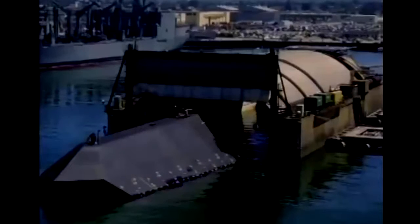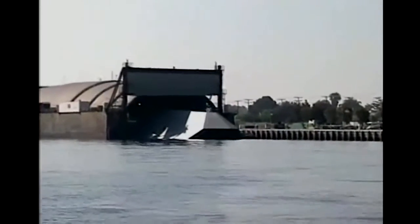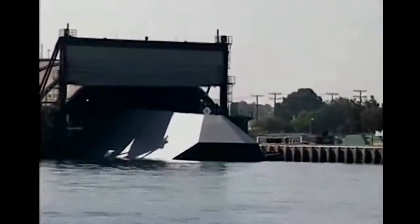Like the F-117, the Sea Shadow was built under top-secret security. Components were delivered at night and lowered through the retractable roof of this barge. In 1985, the entire barge transported the vessel to a secret test range for sea trial. Same barge as Sea Shadow's home today, stored at the U.S. Naval Station in San Diego.